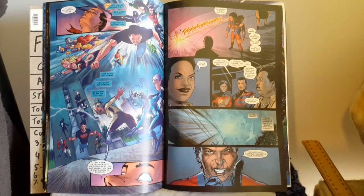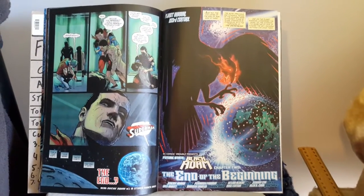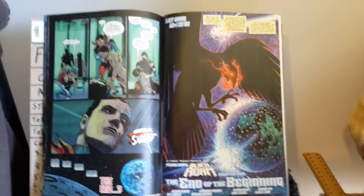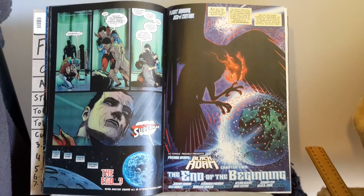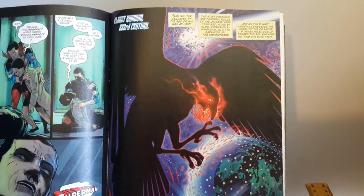Well, now that I'm finished here, it's time to move on to the second story. So let's start off with some of the art around the beginning of it, to which this story is around Black Adam. Alright, this is some of the art around the beginning.